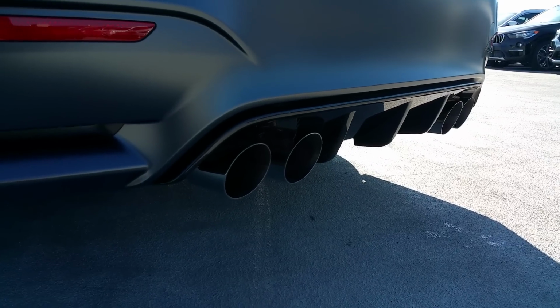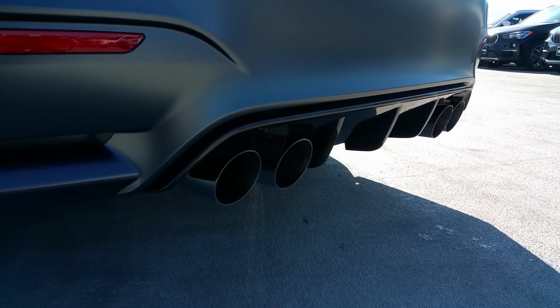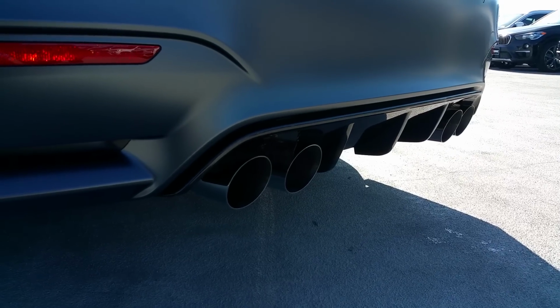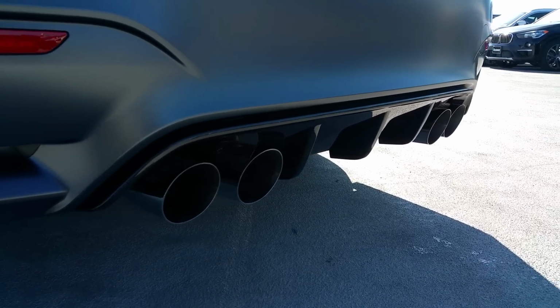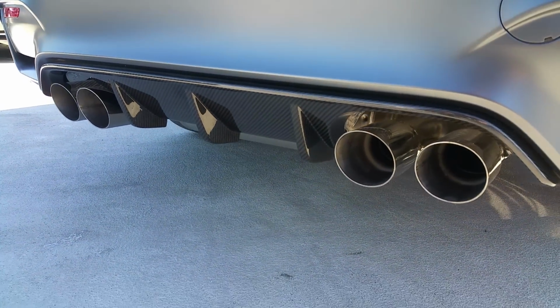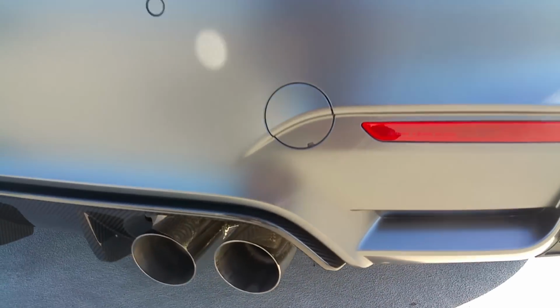Also, you can see that rear diffuser there is also carbon fiber, guys. So lots of parts in here that are made out of carbon fiber. I'll also show you the back seat. Let's go ahead and get inside.